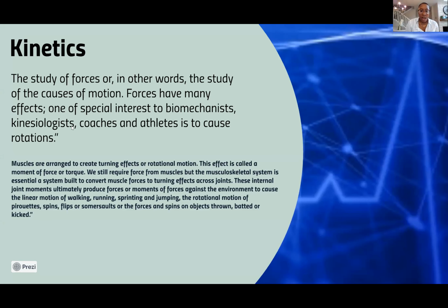So forces have many effects. One of special interest to biomechanists or kinesiologists, coaches, and athletes is to cause rotation. Remember I talked about it earlier, and I talked about how we have rotation at our joints. So obviously our shoulder joint up top here, which is a ball and socket joint, we're able to rotate our arm in different directions. Because of that rotation of the joint, we're able to create linear motion. I can move my hand up and down. I can move it forward, backwards. There's a lot of different motions that are created as a result of rotational movement at my joint. It's the same thing as a ball and socket joint at your hip joint.